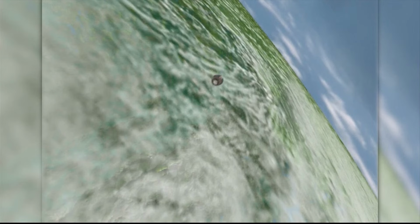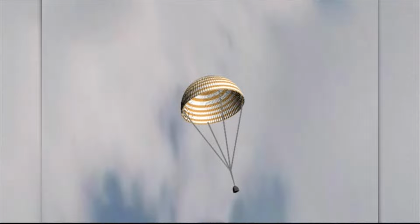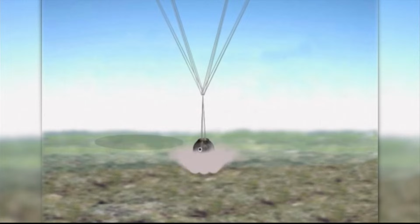About 15 minutes before touchdown, parachutes will deploy from the Soyuz in a carefully choreographed sequence that will enable the Soyuz to gently sway toward the landing site in Kazakhstan. Just a few seconds before touchdown, the soft landing engines will fire in a final braking maneuver, and the Soyuz will touch down.